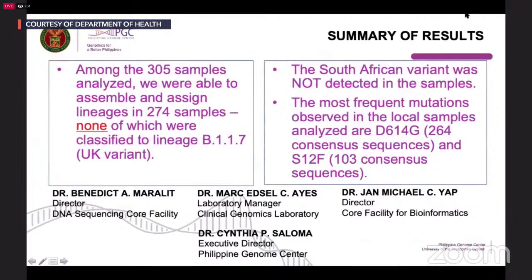So now I'm going to share with you the results of our study. Take note that these results are signed by the 4 heads of the lab. Dr. Benedict Maralit headed the team of the DNA sequencing core facility. The one who did the RNA extraction was headed by Dr. Mark Edsel Ayes at our BSL-2 plus laboratory. Dr. Ayes is our clinical genomics laboratory head, and the bioinformatics team is headed by Dr. John Michael Yap.